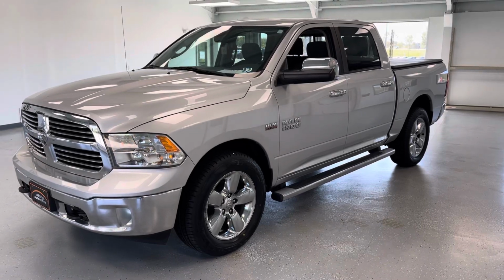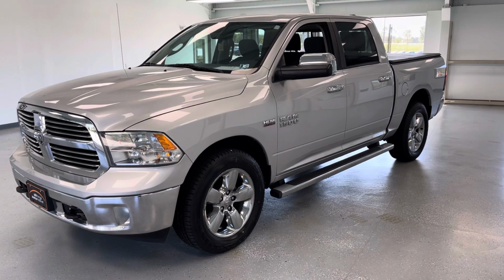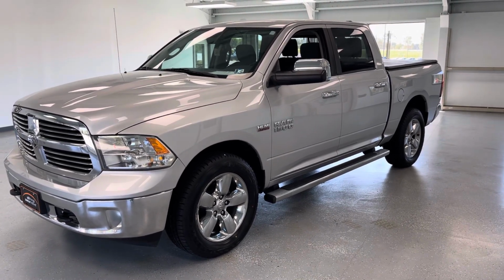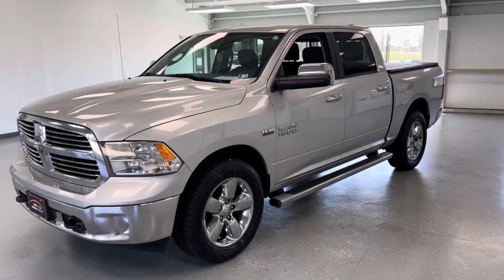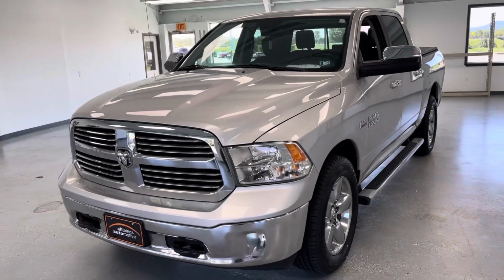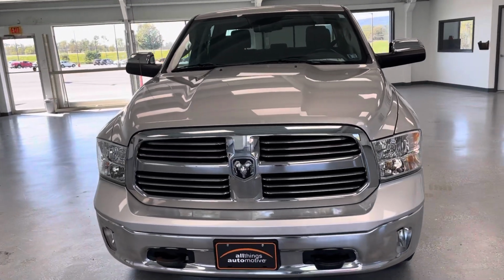Here's a 2015 Ram 1500 Crew Cab. Only 39,000 miles, one owner with a clean Carfax in silver. Nice Bighorn trim here. Really looks sharp, silver over chrome. Going to walk the truck, show you some of the options and highlights you get with the Bighorn package in 2015. Starts up front.